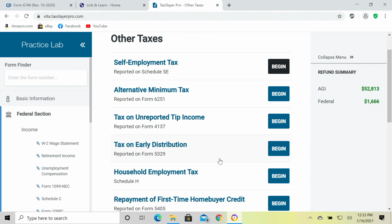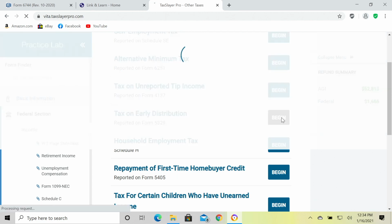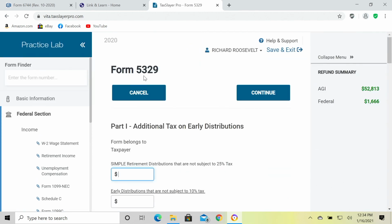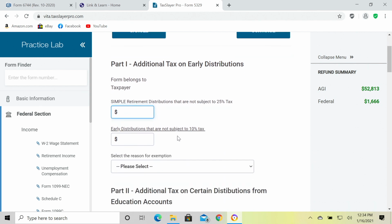You remember on the 1099-R in box 7, it had a code 1, which automatically prompts TaxSlayer to add that 10% penalty. So in order to remove that, we need to click on Tax on Early Distribution. We need to click on Begin. This is related to that Form 5329 that will populate. And we need to type in the amount.